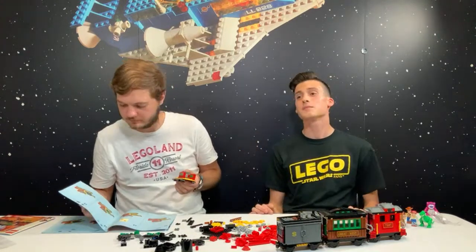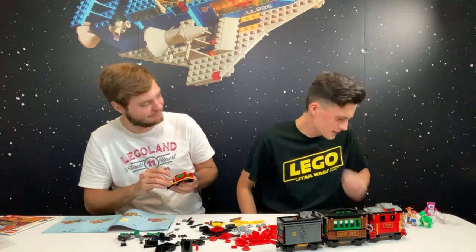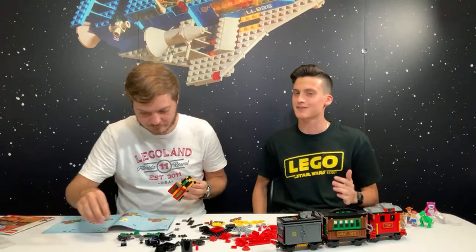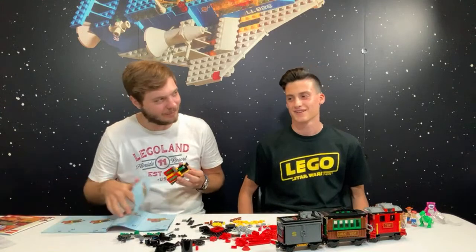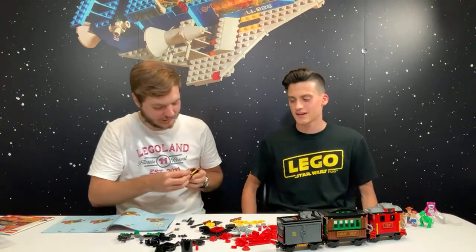I think the thing that attracts me to Harry Potter is that the minifigs are a lot cheaper. A lot cheaper. Yeah. Like you won't find a Cloud City Boba Fett, like the most expensive minifig you're gonna find. It's like a Voldemort or something.